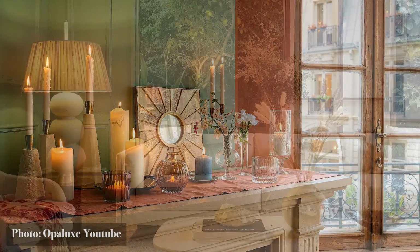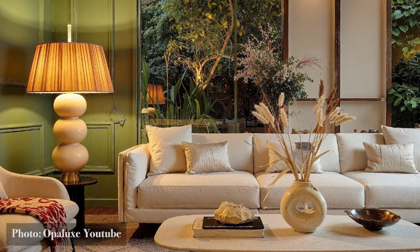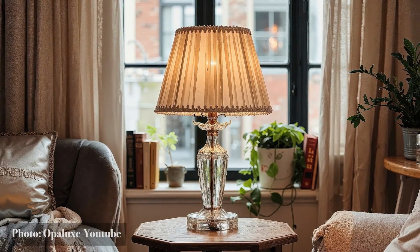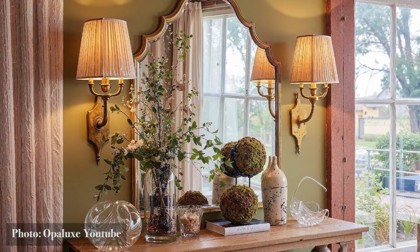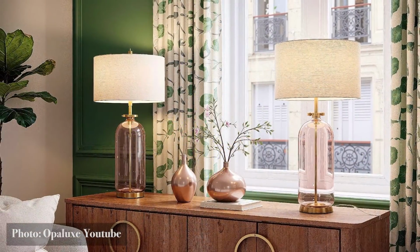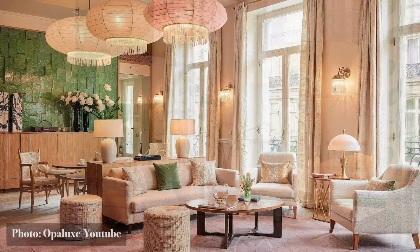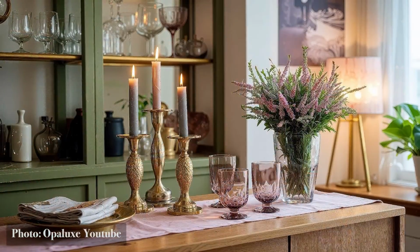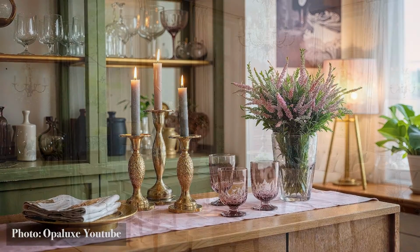For an immediate lighting upgrade, replace cool-toned bulbs with warm white LEDs in table lamps and wall sconces. Add small targeted light sources at varying heights rather than relying on ceiling fixtures.